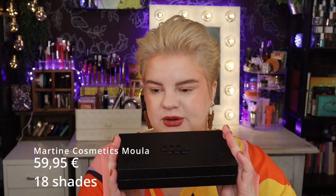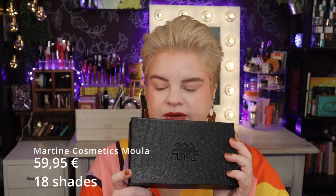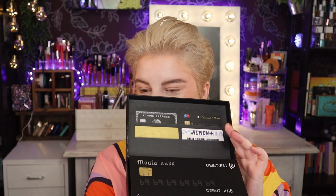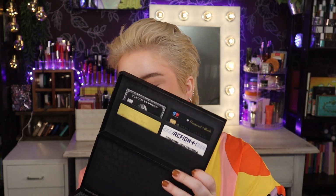This is the Moula, and as you can see, this is just the cardboard, the outer packaging, but it is very stunning, and then you open it up. So this is like a wallet, I think it's supposed to be. And you have some cards here, and then the palette itself is a credit card. Come on, how cool is that?